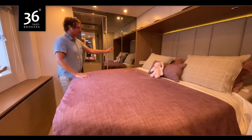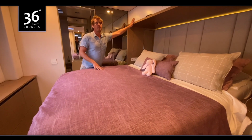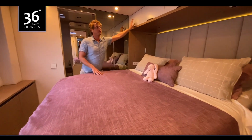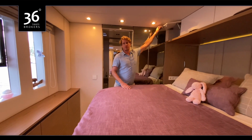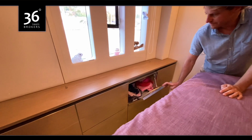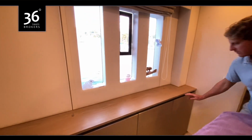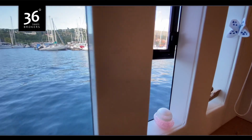Here you have similar storage. You have the storage next to the bed back here. On top of the bed, you also have plenty of storage up here. They are fairly deep, so books, perfect area. Over here, you have more storage throughout. Here is another one, and throughout the boat, you have plenty of storage.